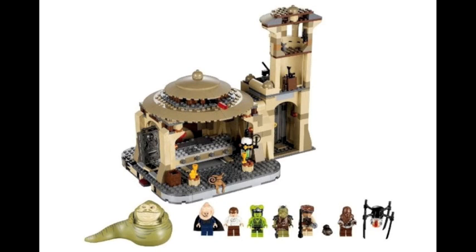Starting off at number 3, we have Jabba's Palace. This is such a cool set. I mean, much better than the last one. And yes, I get that it's a little out of scale, maybe a little small. They could maybe include another building, but for what they have, it looks great. Of course, the front, which you can't see at this moment, looks really good with the dark tan slopes. And overall, this building looks really nice.